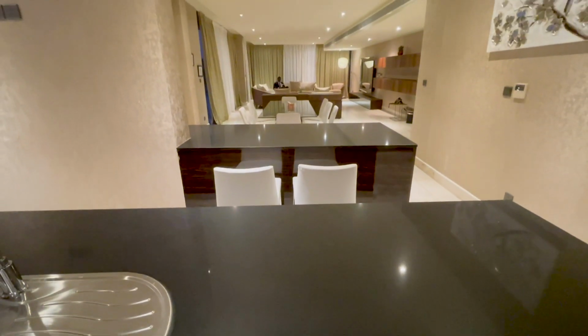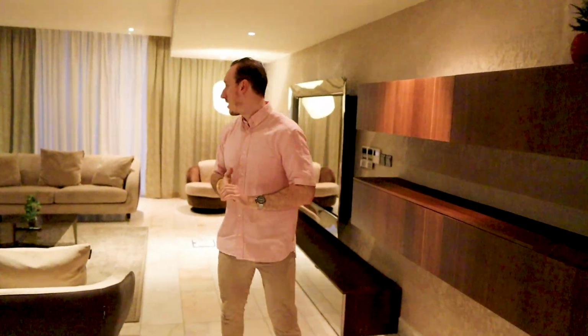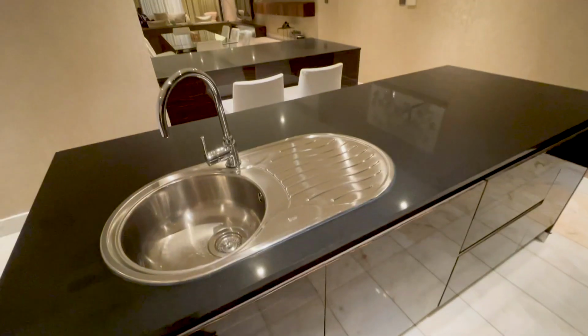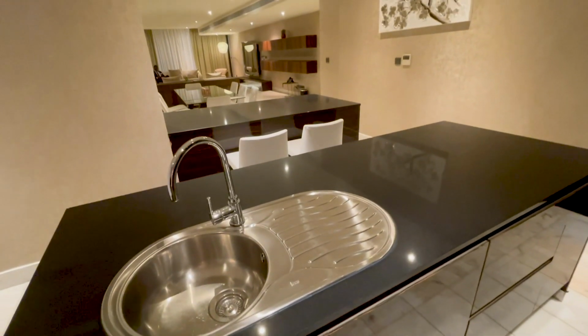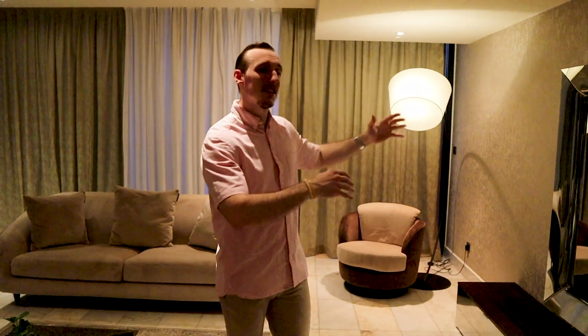You can fit all your family and friends in here. You've got another massive, if you know from Number 1 Oxford Street and the other residences and hotels, they have these massive TVs which are inside the mirror, so it really doesn't distract from the room, and it makes it more of a centerpiece than a distraction, which is absolutely incredible. You have your own private balcony outside, which is really great.